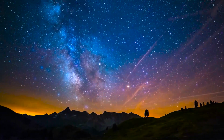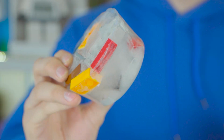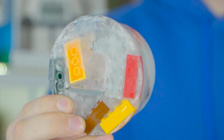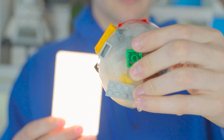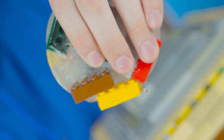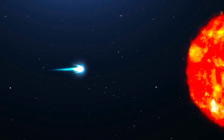In addition to asteroids, there are objects like comets circling the solar system. Unlike asteroids, comets are mostly made of ice. When frozen, they are the size of a small city. When a comet's orbit brings it closer to the Sun, it heats up and ejects dust and gases to form a giant glowing tail that extends millions of kilometers from the Sun.